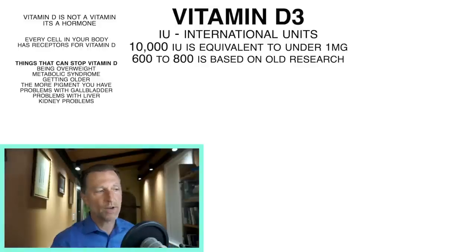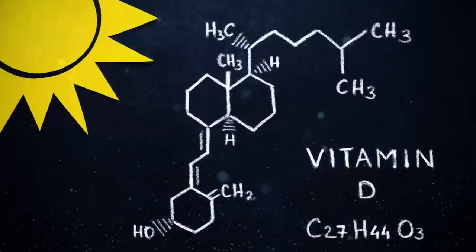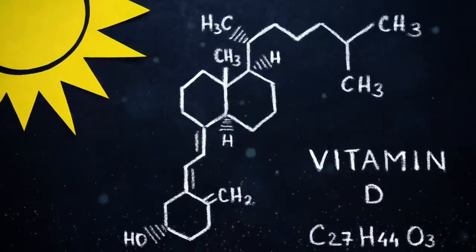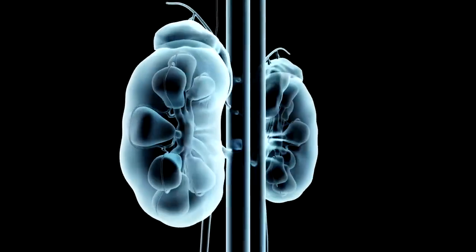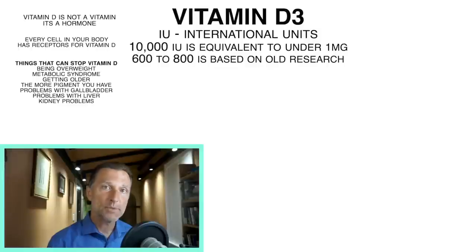So the way it works is you have these precursor or inactive vitamin D compounds that have to be converted to the active form of vitamin D. And they go through various steps, but there's two primary steps, one through the liver and one through the kidney to eventually get this active form of vitamin D3. It then has to be absorbed in your receptors, and those receptors are called vitamin D receptors.